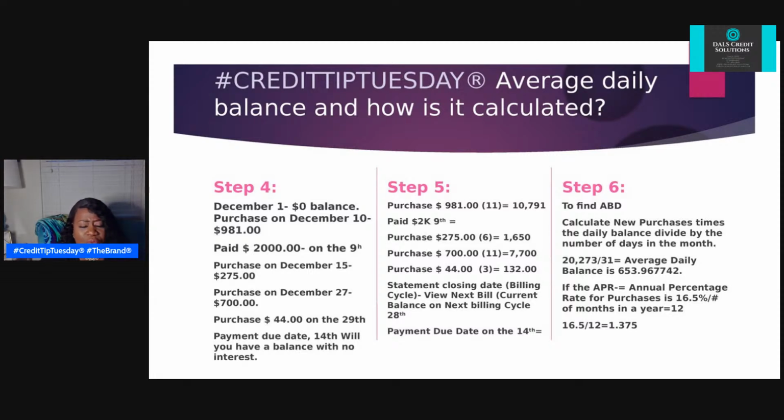So when you get all those numbers added up on the right column, you have 10,791, 1,650, 7,700, 132. When you add all those amounts up, you would get 20,273. In order to find your average daily balance, you're going to divide that number by 31 because there's 31 days in December. So your average daily balance is $653.97 roughly.